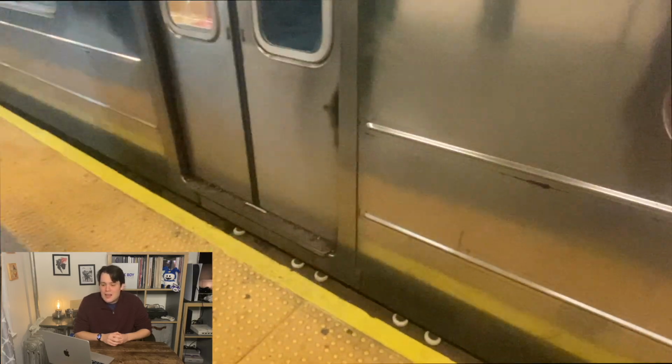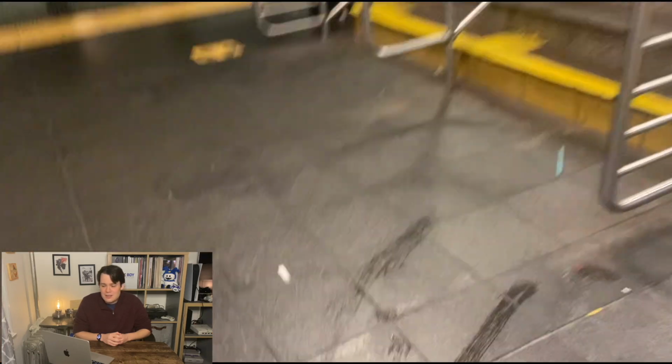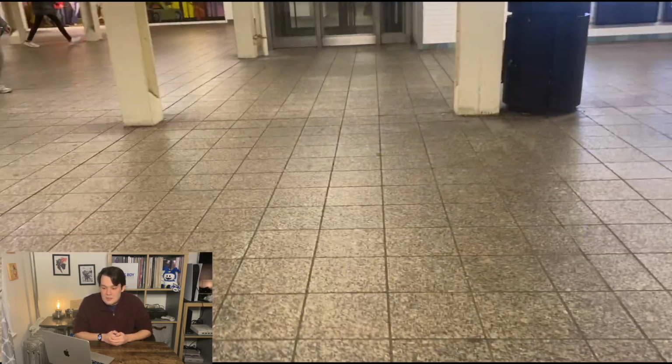And what a lot of people don't realize is Manhattan is very big. There's roughly 8 million people, I think, living in the city of New York. And Manhattan definitely has the most amount of people living in the smallest amount of space.